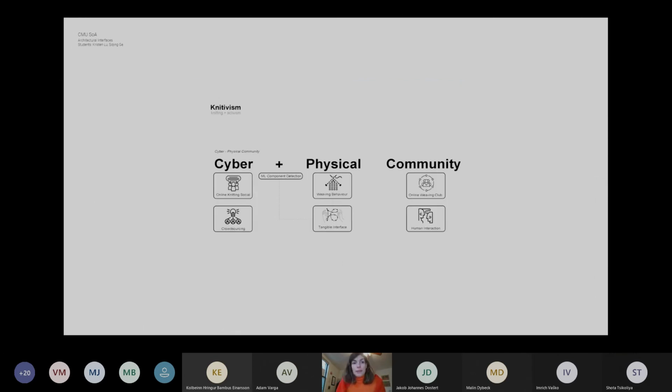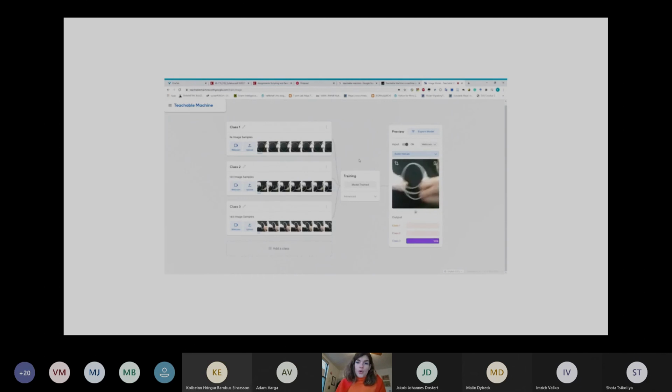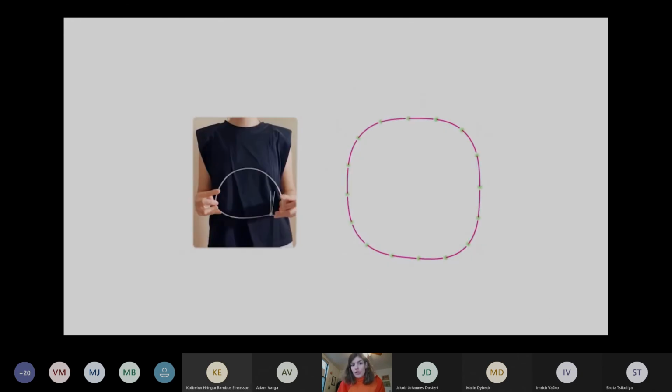Another project from the same class was called Nativism. My students, Kirsten and Seeking, in this case, explored the possibility of using the act of knitting as a virtual social activity. So they created a video game using a machine learning platform called Teachable Machine to track users knitting objects. I'm showing you this video because Teachable Machine is something that is already online.